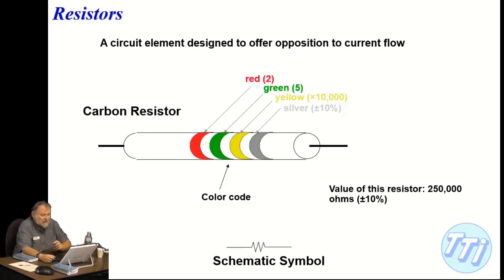Whatever. The last thing is the schematic symbol at the bottom here. It's just that squiggly line. Questions?